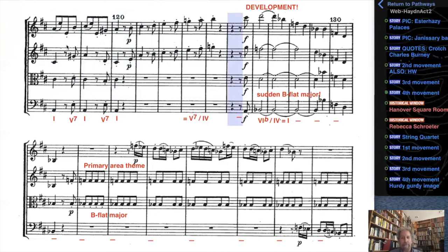And now a pie in the face. Now he does such a wonderful, fun thing here. He takes the primary theme that we've heard a dozen times and he simply sequences it, moves it in a series of stages up one note at a time. So here we are in B flat.